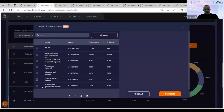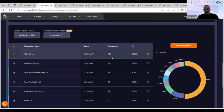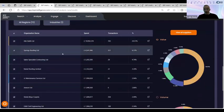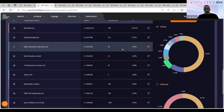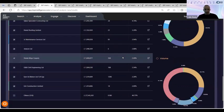And if I want to view construction and property, and there we go, Springs Roofing is actually second. So I think that just confirms it for me. If I was looking at it, I'm thinking, right, no, I wouldn't go for that contract when it comes out. So it's going to help me shape my decision on that straight away.